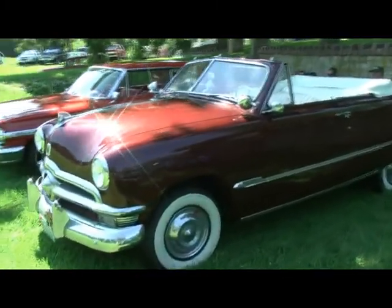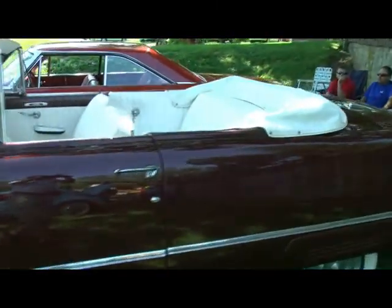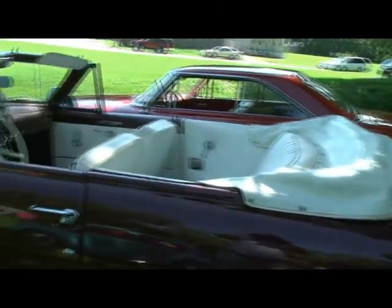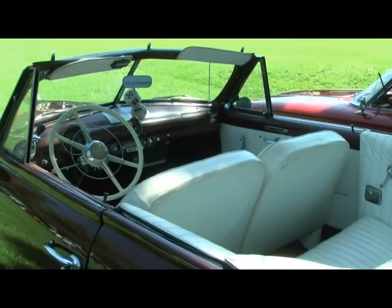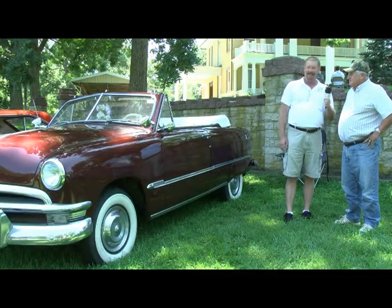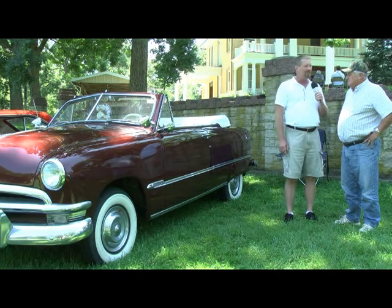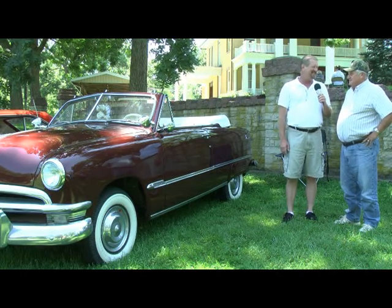And what kind of condition was it in when you got it? Pretty well about what you see right there. So it was not a really rough car. No. And what all have you done with it since you've had it? Just took it apart and had it repainted. My son-in-law redid that for me. Put a new top on it. And this is a showroom car, or is this a driver? Driver, you get to take it down the street and enjoy it.